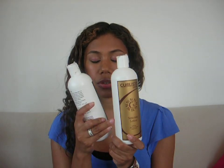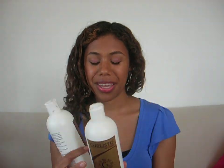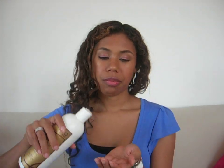So basically you're supposed to mix the structural lotion and the Control 2 gel, and you put a bit of one and a bit of the other, and then you mix it in your palms and you apply it, comb it through your hair. I actually apply the structural lotion first and then the Control 2 gel on top. I hardly ever mix the two together, but if you watch the video, which you can watch on Curlisto.com, that's how they suggest for you to use.